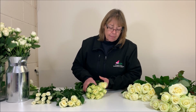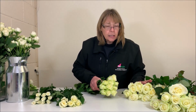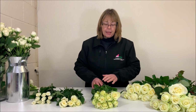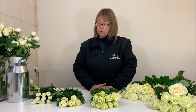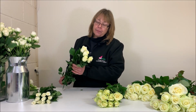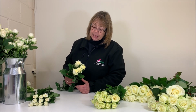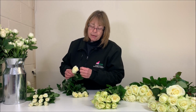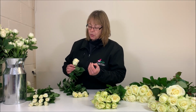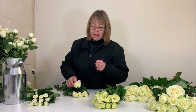So this is Athena. So you can see similar colour tone to Avalanche, slightly greener possibly. Now, Athena also don't usually have a huge amount of thorns on. I've noticed today these ones are quite thorny. Next we've got one called Magadi. This Magadi does tend to have a slightly creamier centre to it, and when it opens up fully it does have more of an almost going towards a buttermilk tone, I would say, as compared to the ivory white tones.